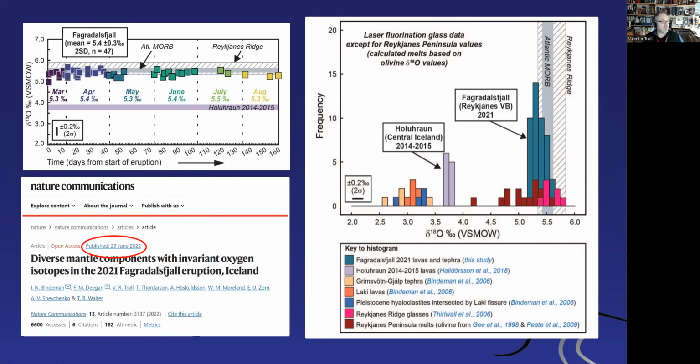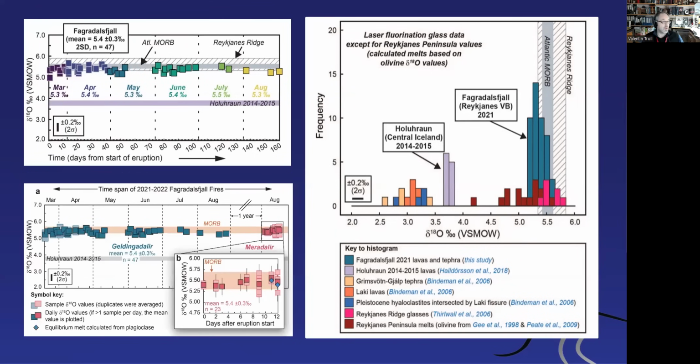So, of course, one of the key questions we had after publishing this paper was, does it continue? And this is unpublished data. We're working on an article, but the Meradalir data do continue the trend. And of course, Litli-Hrútur and now Svartsengi, they're in the pipeline as well for the analysis. So it seems that the trend has continued.